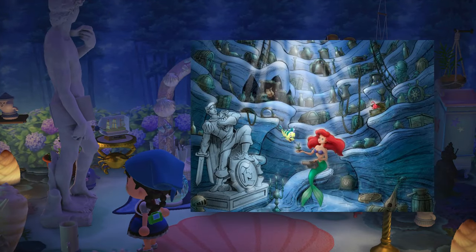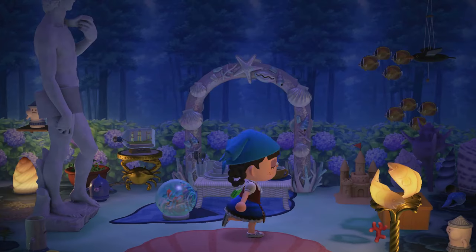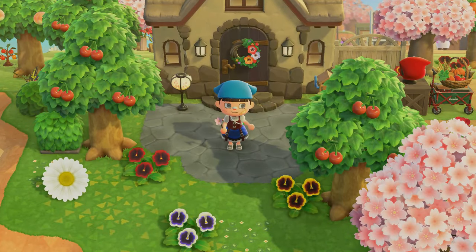Oh, and this is supposed to be the Eric statue, this really tall one to the left. Oh, and our mermaid dresser. It's kind of dark down here, but you know, it's underwater. So let's go outside. So yeah, that is our island, Briar Rose.